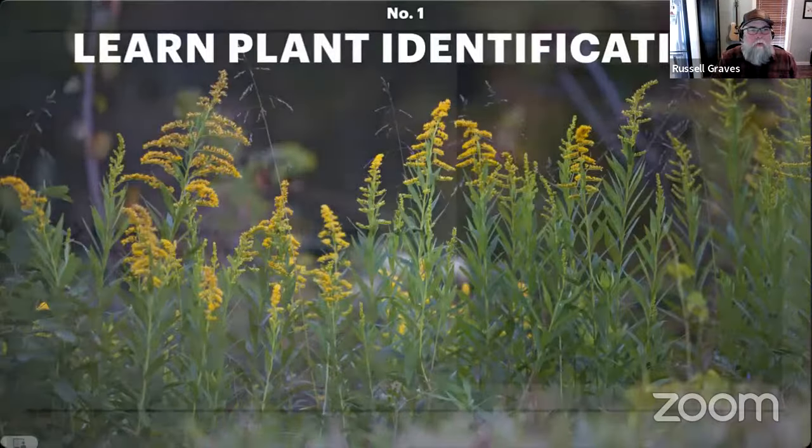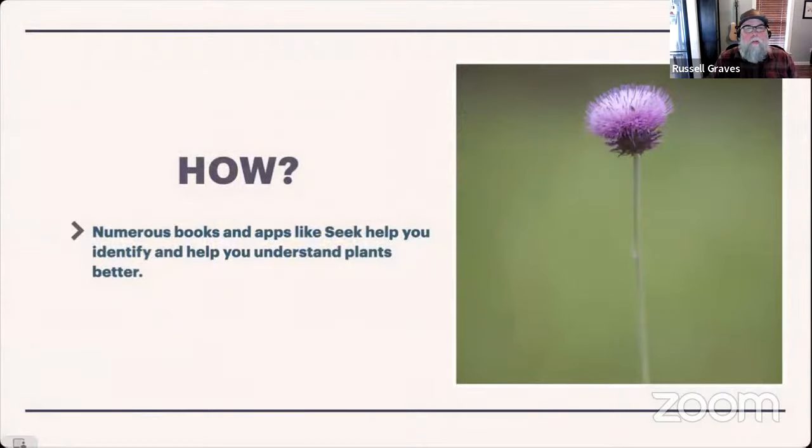Anyway, so what are a couple of ways you can go about learning plant ID? I've got a number of books around here because I'm kind of old school. I still like holding things in my hands and I like books. But one of the things that I found really valuable, especially when I'm in a remote area, are apps. And the one I like using is called Seek. Seek is an app that will geolocate where you are, and once you show it a picture of something, it'll give you the most likely option of what that plant is.